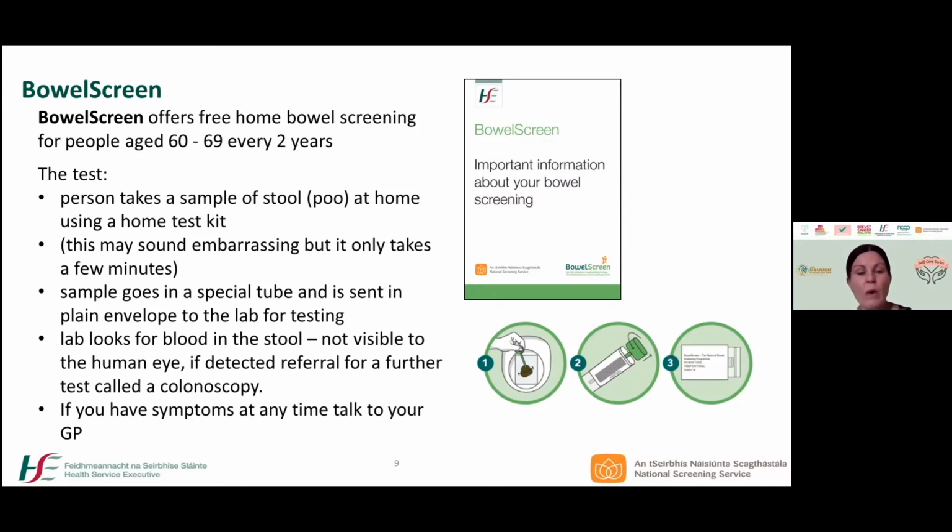back. What happens then is that sample is analysed in the lab, and what the lab are doing is they're looking for blood that's in the stool that you can't see. So if you're seeing blood in your stool, you would need to go to your GP and discuss that with your GP. What we're doing with this screening is we're looking for blood that's not visible to the human eye. If we do detect blood in that sample, you will be referred for further tests, which is a colonoscopy, and that's looking at your bowel in more detail. And again, as I said, if you have any symptoms at any time, regardless of your age, you would need to go to your GP.